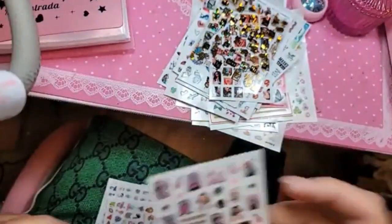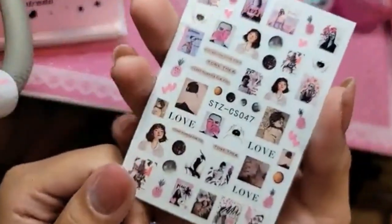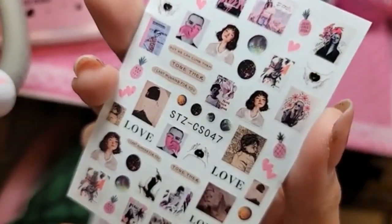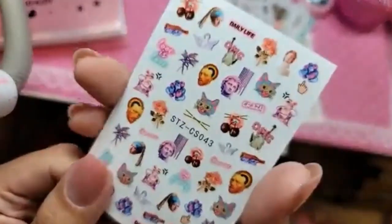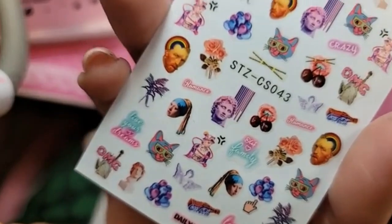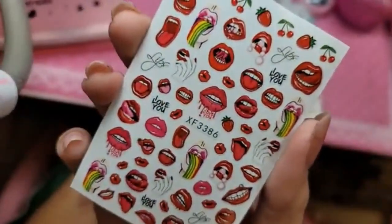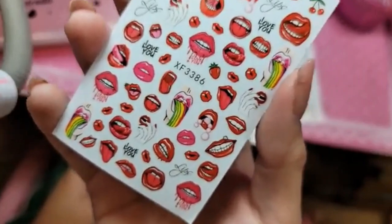And the great thing about all these stickers is that you can do them on short nails, on long nails, it's up to you. It's so easy to customize. Look at this one. That aesthetic. That vibe. That vaporwave. This is Crazy Cat. So cute, right? Look at these lips. This is Rocky Horror Picture Show meets the Rolling Stones meets Kylie Jenner.